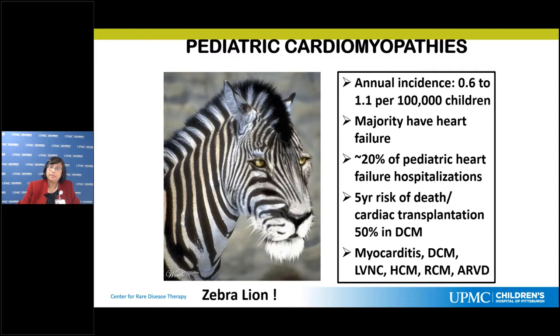So pediatric cardiomyopathies, these are very rare conditions within the pediatric age group. But once the patients get the disease, they have a pretty bad outcome, and almost a 5-year risk of death is 50% in children who are diagnosed with dilated cardiomyopathy. And then we have some other subgroups of cardiomyopathy, including LVNC, HCM, RCM, ARVD that I'm going to touch upon. So the way I look at them is, one, these are very rare, so these are medical zebras, but then they just have a bad prognosis. I call them zebra lions.